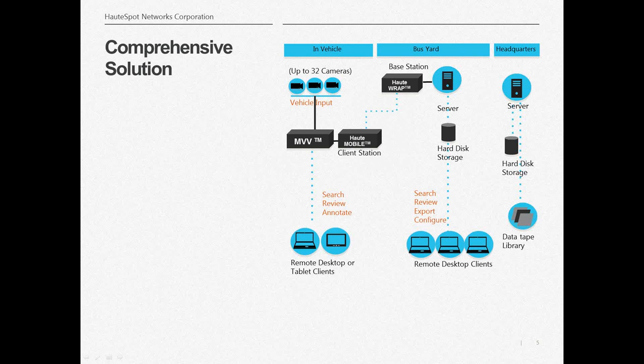And that's what the MVV system is really about: identifying the events, storing the events, marking the video with that metadata, and then making that metadata and the video searchable in a distributed way. Typically, I'm going to bring the video back to that small server at that base station. I'm going to store it for a useful period of time. And useful is going to vary by the application. It may be 1 day, it may be 3 days, it may be a month.